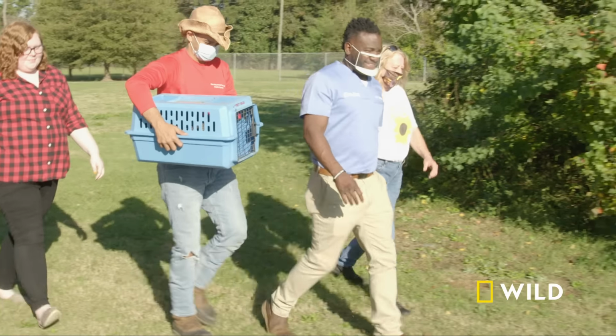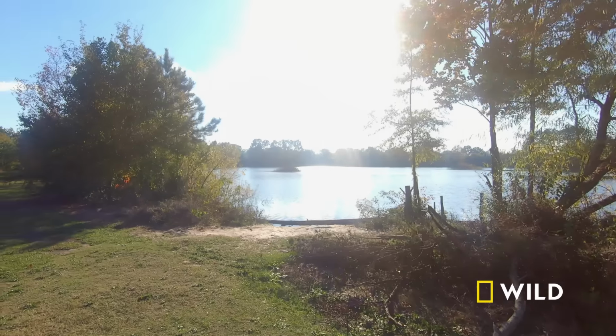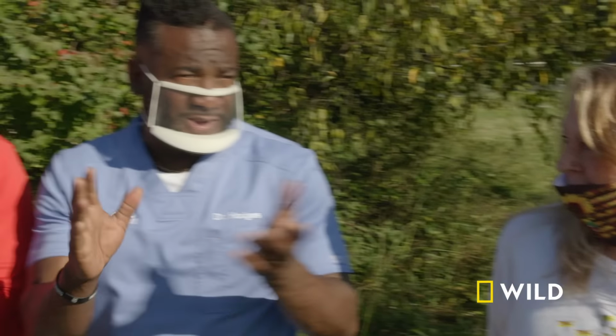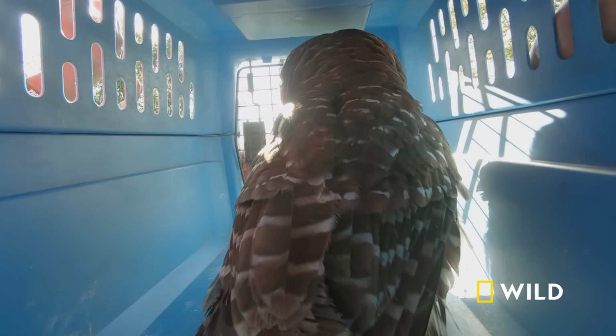Come on, I gotcha. After a little R&R, she's ready to go home. It's time for this wild owl to return from where she came. Welcome back to your area, because Teresa, we found her in this area. So, yeah, that's why we chose this area. Right. So she'll have plenty of food. This owl is doing so much better, thanks to all the hard work that Derek has done and Omar has done.